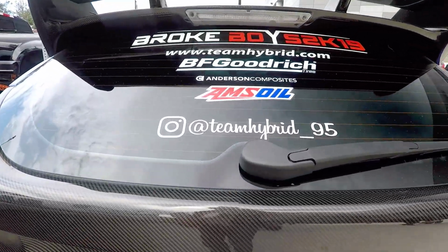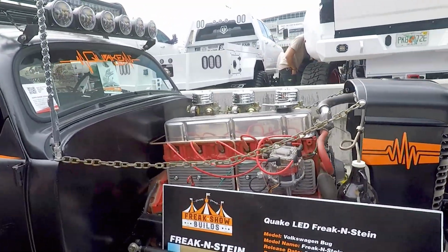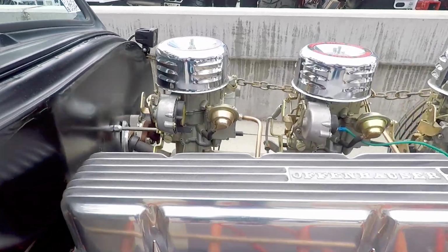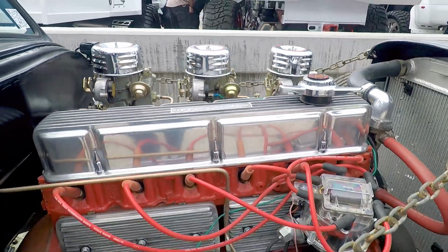At Team Hybrid 95. Looks like we have some sort of an altered Volkswagen. This is pretty dressed up. This is pretty trick.